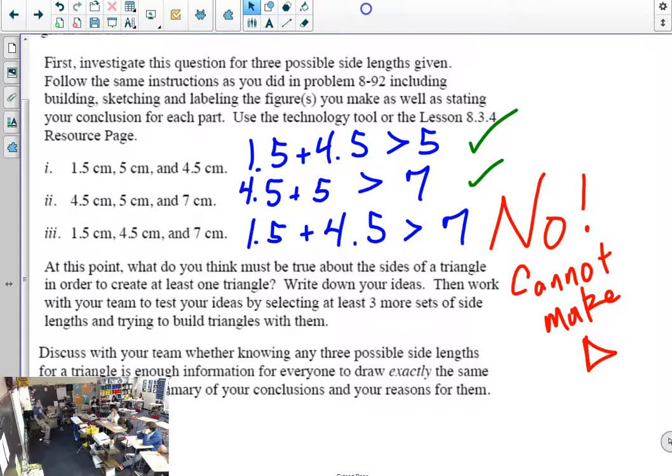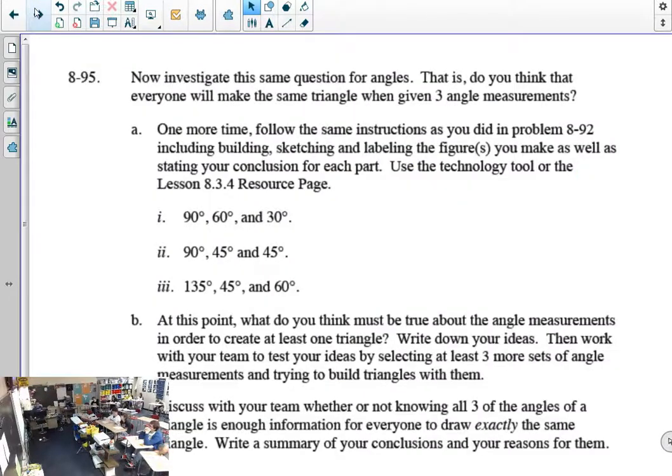No. If the rule doesn't work, don't even try. It can't be made. Any questions on that? So always check if you're given three lengths, does this work? Because otherwise you're just wasting your time. You go to try to build that and it can't be made.